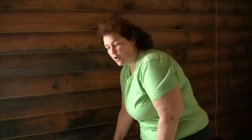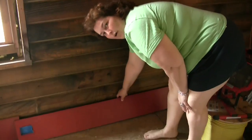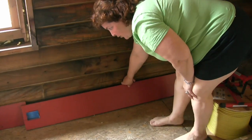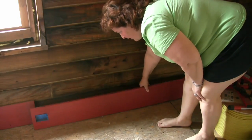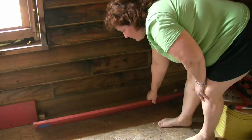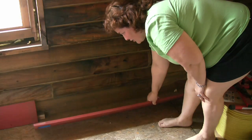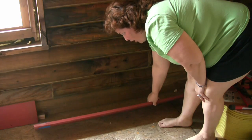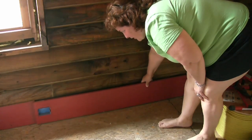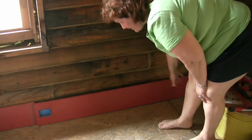And I'd like to just show you this down here. I've already done the baseboard. You have to cut a hole in the baseboard to put the plug and install that. And then they've cleverly made the first log flat on the inside. So all your wiring runs along that flat log. And then when you put your baseboard in place, it covers it. So that's how the electrical works in a round log cabin like ours.